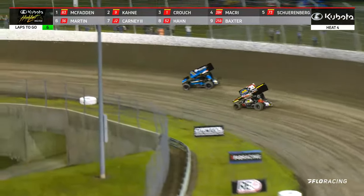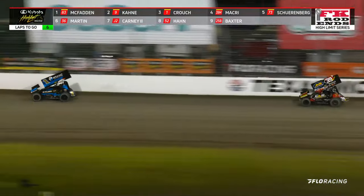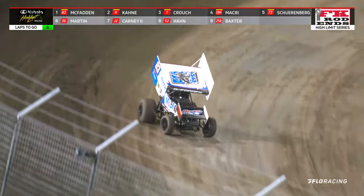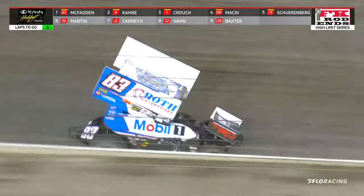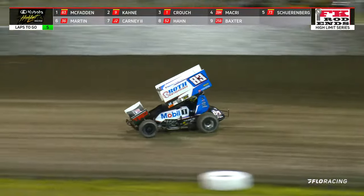James McFadden trying to go 1-for-1 in the dash appearances in his 2024 Kubota High Limit Racing career. Casey Kane running back in 2nd. Crouch is 3rd. Macri trying to find a way by him. And in your final transfer spot is Hunter Schoenberg.